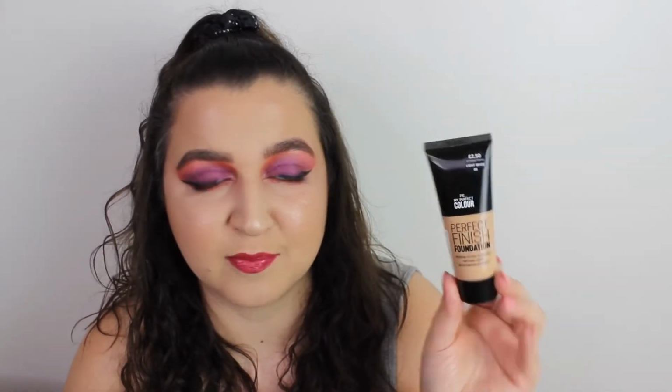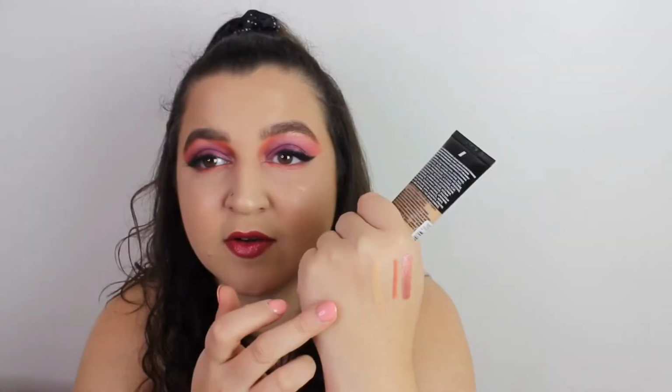Then seeing as I'm going a bit more pale and a lot of my foundations are too dark for me, I bought one of my favourite foundations, which is the Primark Perfect Finish foundation. This is only £2.50 and I just got it in the shade Down Light Beige, and hopefully should suit me a lot better now, seeing as you can see I'm quite pale now. And there it is right there.